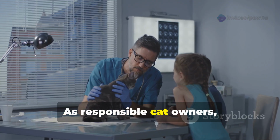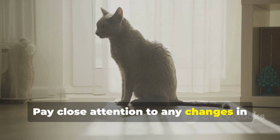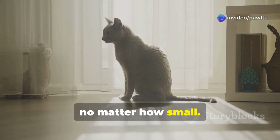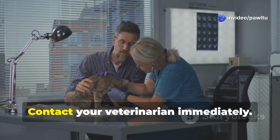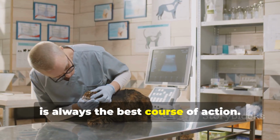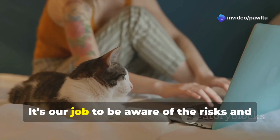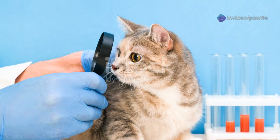As responsible cat owners, we need to be extra vigilant. Pay close attention to any changes in your cat's behavior, appetite, or breathing, no matter how small. If you notice anything out of the ordinary, don't wait. Contact your veterinarian immediately. Early intervention, even if it turns out to be something else, is always the best course of action. Remember, we are our cat's advocates. It's our job to be aware of the risks and take action to protect them.